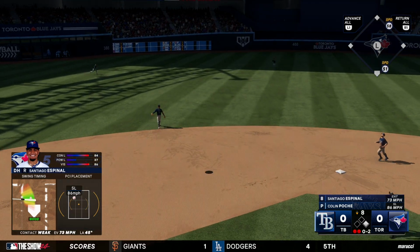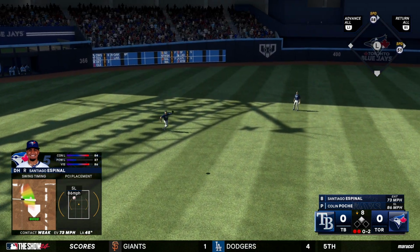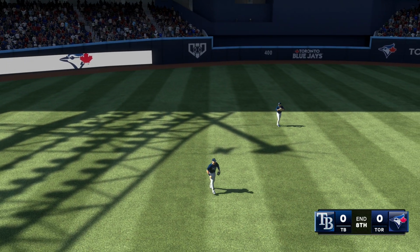High fly ball out into left center field. No trouble here. Puts it away for the out.